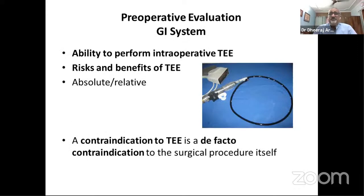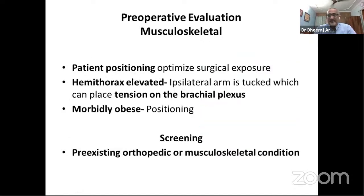Another important one is the GI system evaluation. Why is it important? We have to look for the contraindications for transesophageal echo, because a contraindication to TEE is a de facto contraindication to the surgical procedure itself. Whenever we can't do TEE, that means minimal access surgery is not possible, because TEE is mandatory for minimal access surgery. So any contraindication to TEE is a de facto contraindication to minimal access surgery.